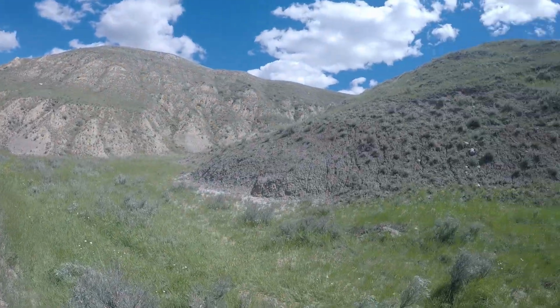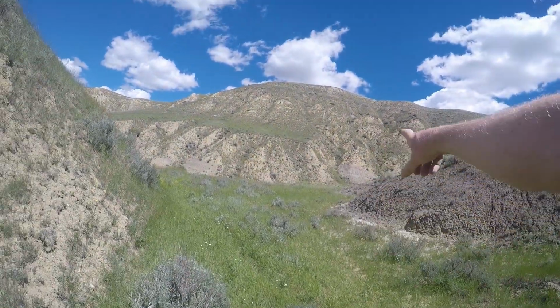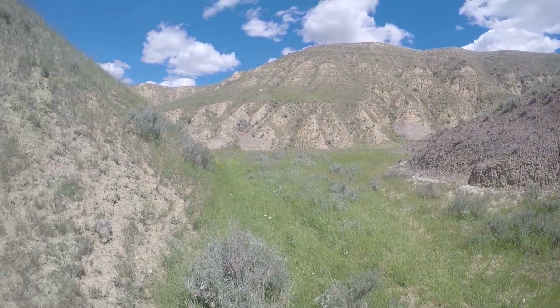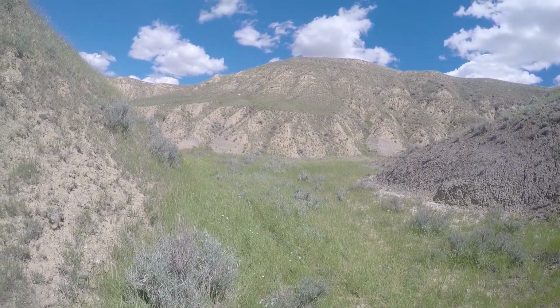Alright, we've reached some Cretaceous deposits. It looks like you can see some of the Old Man Formation or Dinosaur Park, lowermost Dinosaur Park. So we're just poking around here.